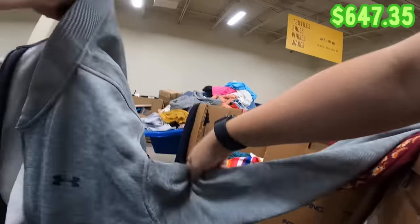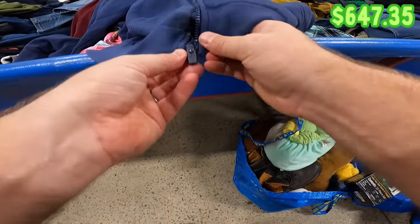XL Under Armour jacket. We'll grab that. Also have this Nike hoodie over here. It's a full zip. Just make sure the zipper works.